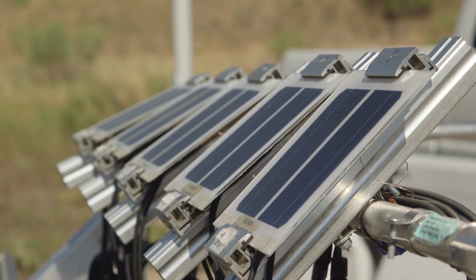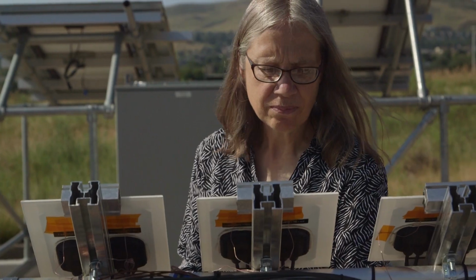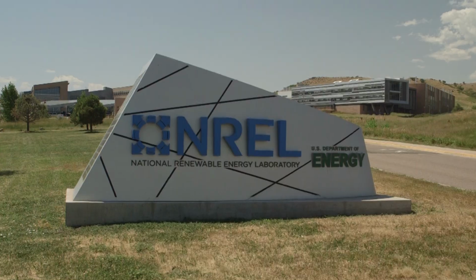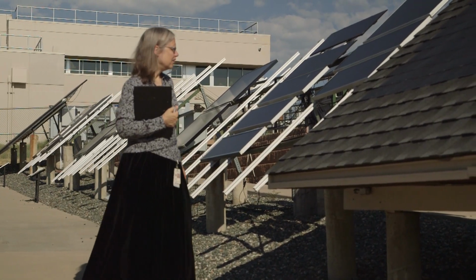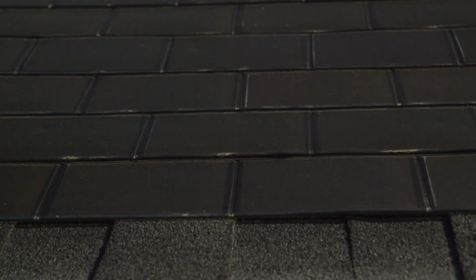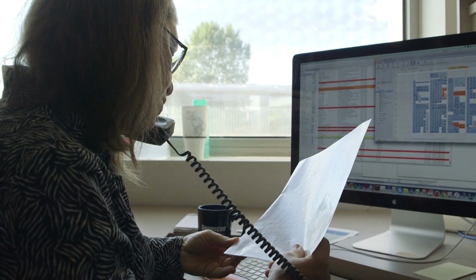SunShot is helping address reducing costs by reducing risk. Our National Renewable Energy Lab is unique. NREL helps us evaluate the performance of solar in different locations. We want to be predictable. We want to know that a product is built to last. 3 cents a kilowatt hour is the target. NREL is looking at a number of different possible solutions that could contribute.